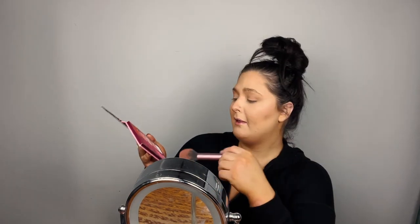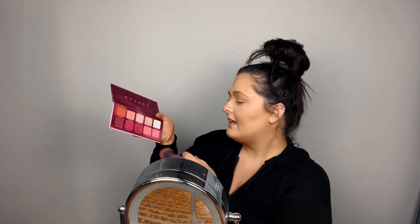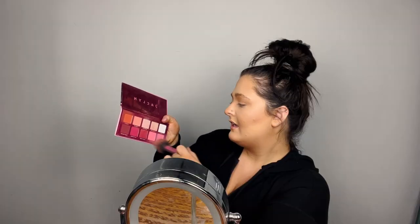So I'm actually going to hit up these, and this is an eyeshadow palette, it's not her blush palette, but I love it for that reason. I'm going to mix these two, and I'm going to go up higher here.